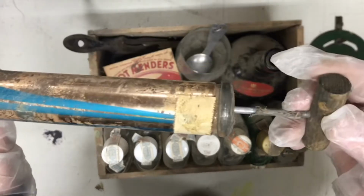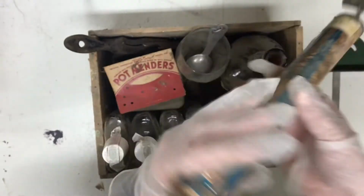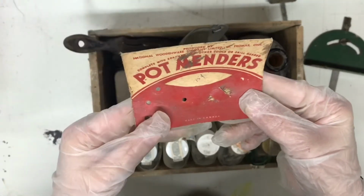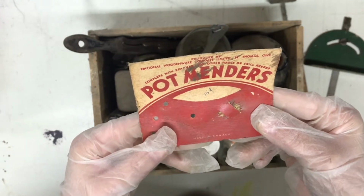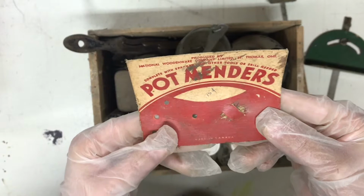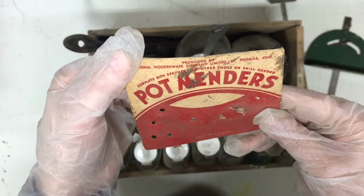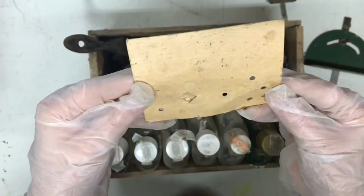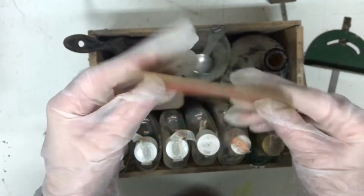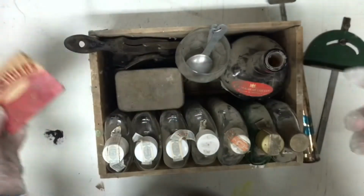This would actually be a really cool display piece. Pretty sure that would shine up kind of nicely. There's the end of it. Pot Menders. What might this have been? National Woodenware Company Limited, St. Thomas, Ontario. Complete with a spanner, no other tool or skills needed. Pot Menders, 15 cents. What would a pot mender have looked like? I do not know, but that is cool packaging. This will go in a junk journal lot. I'm sure somebody will like that.